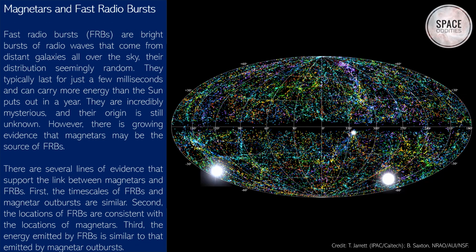Magnetars and fast radio bursts. Fast radio bursts, or FRBs for short, are bright bursts of radio waves that come from distant galaxies all over the sky, their distribution seemingly random. They typically last for just a few milliseconds and can carry more energy than the Sun puts out in a year. They are incredibly mysterious and their origin is still unknown.